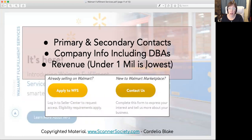This is nice. They give you the opportunity to have a primary and secondary contact, which is much more of a business way to go. Most businesses don't just have one person who does everything, so they allow for that. They want to know all your company data, like your address, your name, obviously, and any DBAs you operate as well. And they give you space for multiples if you have multiples. They want to know your annual revenue last year, and the lowest setting on revenue is under $1 million. So basically every business under $1 million is on the same level there.